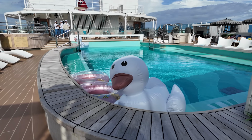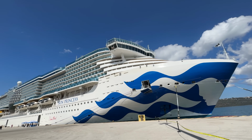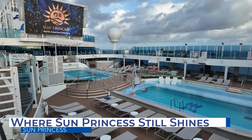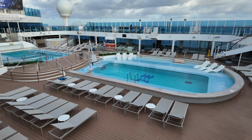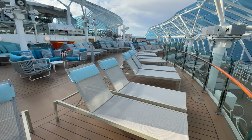While there were several Sun Princess changes between our two sailings, there are still plenty of places where the ship retains its original glow. The pool deck offers plenty of space with a central pool and casual dining options, and the massive Seaview Terrace sun deck extends all the way forward on the ship.